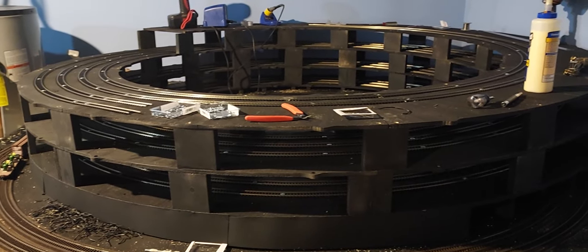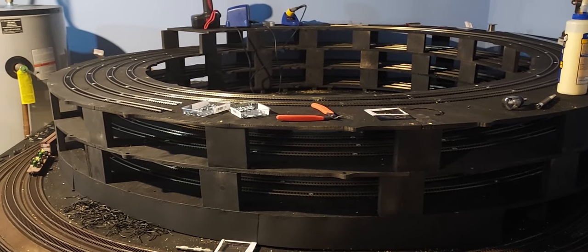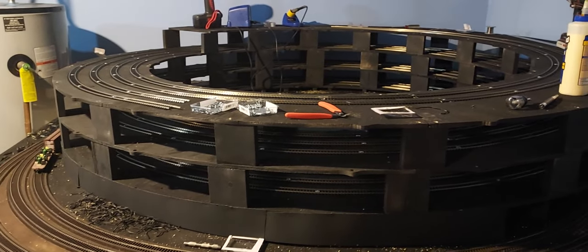Progress update for November 6th, 2022. I'm Ray Brown and this is the Bessemer & Lake Erie NHO scale.